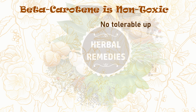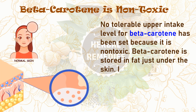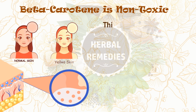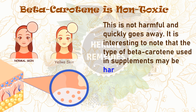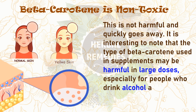No tolerable upper intake level for beta-carotene has been set. Because it is non-toxic, beta-carotene is stored in fat, just under the skin. In very rare instances, huge overdoses of concentrated beta-carotene can cause a slight yellowing of the skin. This is not harmful, and quickly goes away. It is interesting to note that the type of beta-carotene used in supplements may be harmful in large doses, especially for people who drink alcohol and smoke cigarettes.